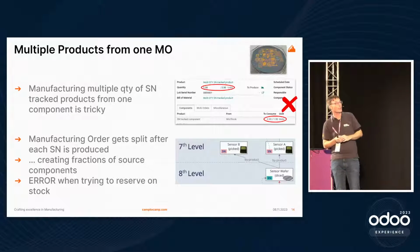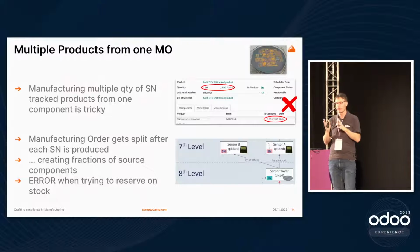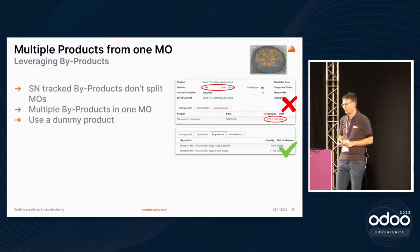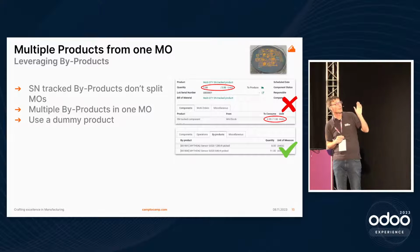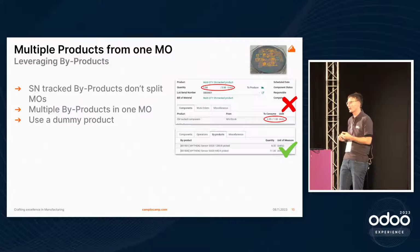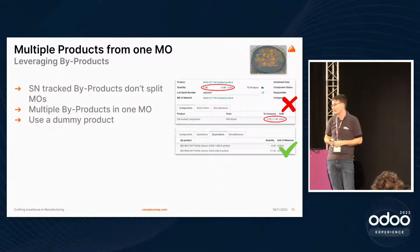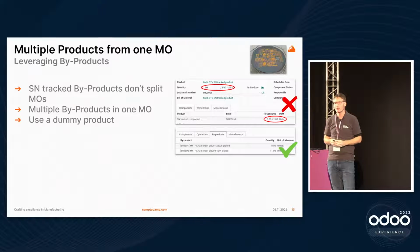Also, what we wanted to do, which you can see on the right-hand side, we are manufacturing multiple different products out of one component, which is not possible with pure standard. However, if you leverage byproducts, you can achieve this. So, first of all, we can create different products as byproducts, and Odoo won't care, it won't split any manufacturing order, and you can manufacture as many serial number tracked products as you like. At the same time, you can also manufacture multiple different products at the same time. So what you need is, you need to use a dummy product as the main product, probably a consumable which will just disappear and you don't care about it anymore afterwards, and you use actual byproducts for your finished goods.